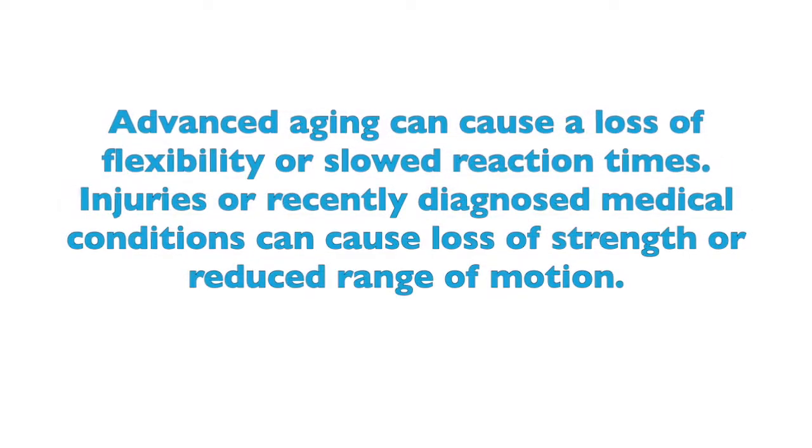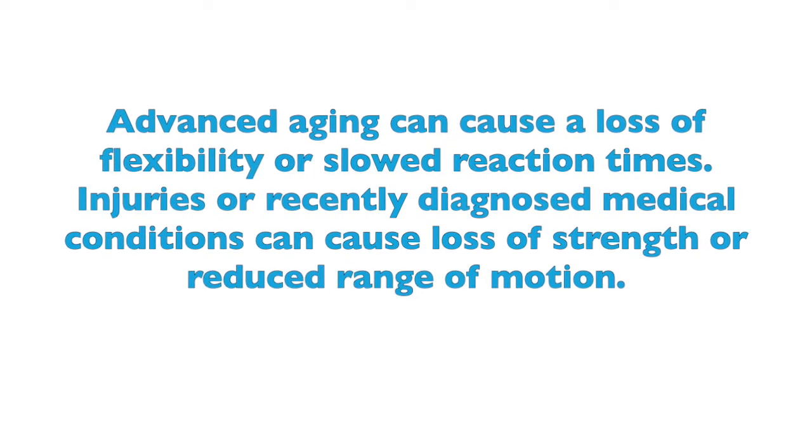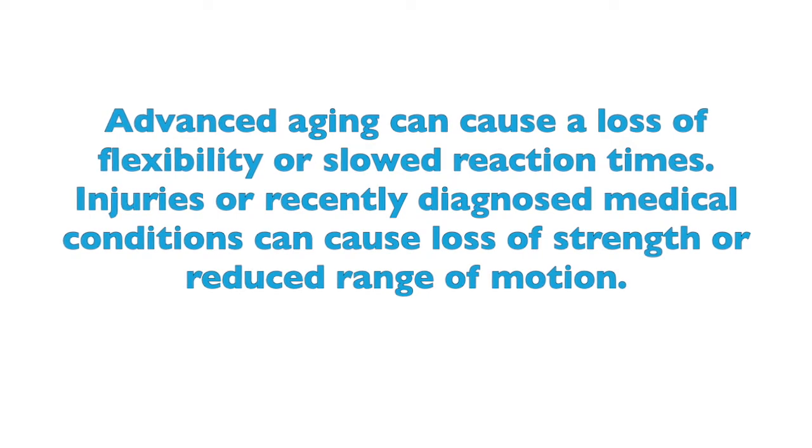Drivers who already have a license may also consider adaptive driving. Experienced drivers who can benefit from adaptive driving include those who have developed conditions due to age or recent accident or illness. Advanced aging can cause loss of flexibility or slowed reaction times. Injuries or recently diagnosed medical conditions can cause a loss of strength or a reduced range of motion. An evaluation may also be needed if you've experienced changes in your vision or if you've had an accident or illness that limits your mobility.